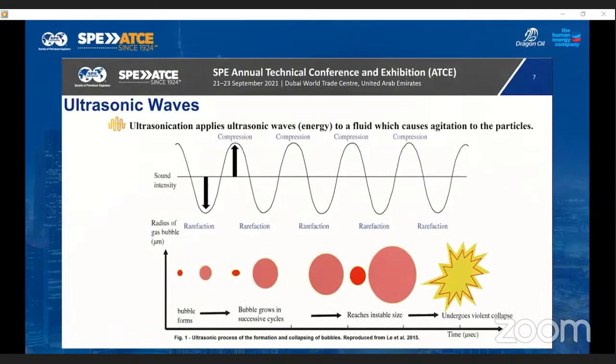The transformation of the bubbles can be seen in the bottom of the figure, where the small red bubbles represent compression and the big pink bubbles represent refraction. Eventually, as the time of the ultrasonication increases, the bubbles will reach a maximum possible distance in the refraction region and collapse.